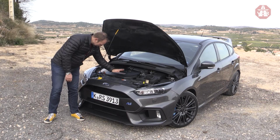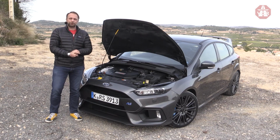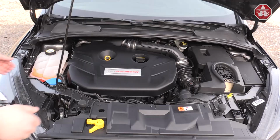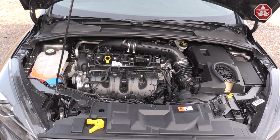And here it is, the heart of our test car, and it says Ford Performance, guys. That's a 2.3 liter Ford EcoBoost engine, a 4-cylinder with 350 horses. It's good for maximum torque of 440 newton meters, and you get them in a range between 2000 and 4500 RPM. Besides, you have an overboost function, so for 15 seconds you can even boost the torque up to 470 newton meters.